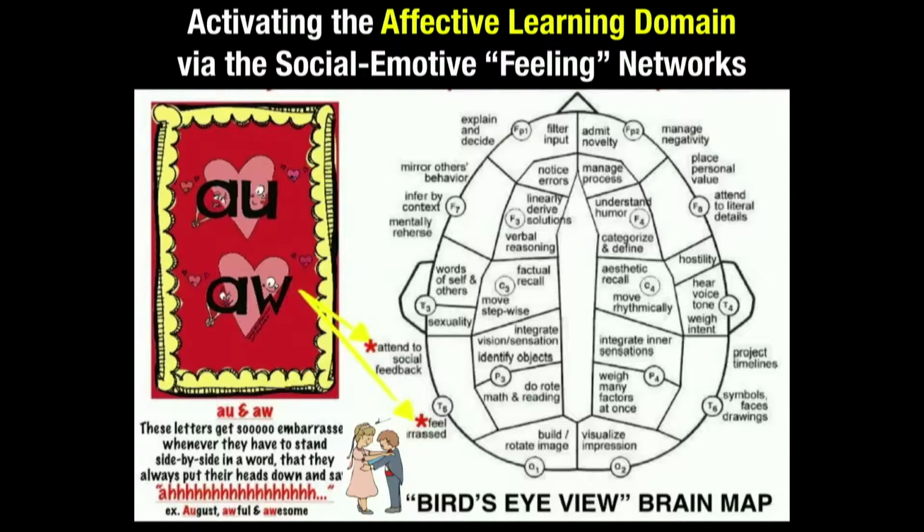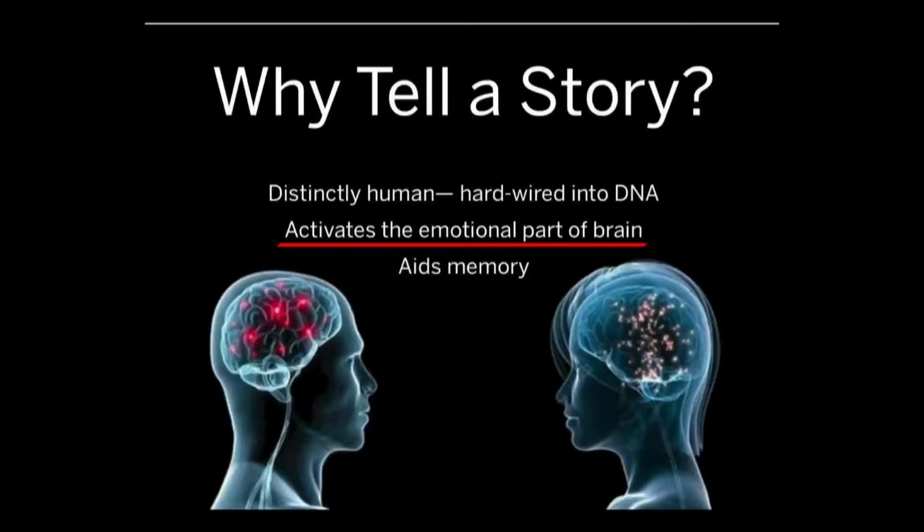But we don't need to wait for it. We're not a slave to that readiness. We can get around that weak area and bypass it and tap into an area that we know is already strong and expert and up and running. Now, telling a story is the easiest way to engage this affective feeling domain, because stories activate all areas of the brain, well, many more areas of the brain than direct instruction. And it's the emotional part of the brain that we want to trigger for deeper connections.